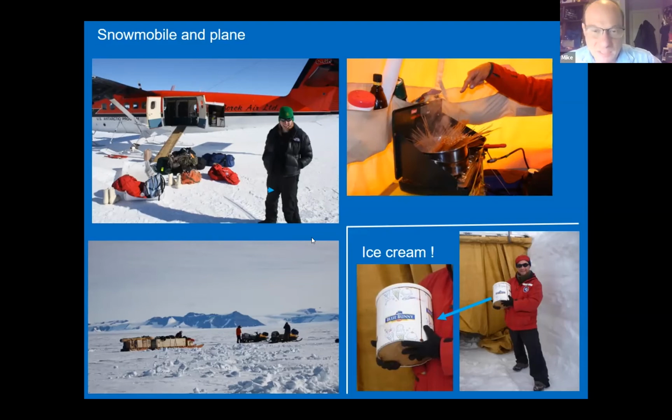And of course, that means we can also have ice cream. So Antarctica is one of the few places where you can bring big, giant buckets of ice cream. So that's a picture of me finding the ice cream for the whole camp. I didn't eat the whole bucket, at least not all at once. And I have one more.